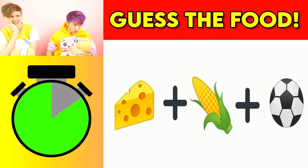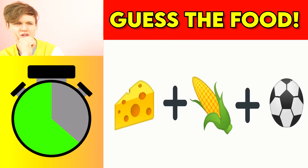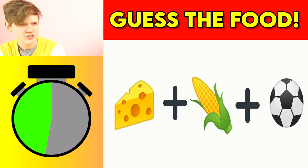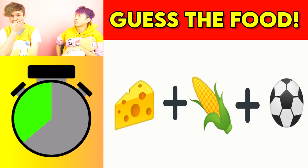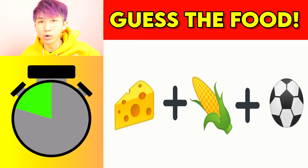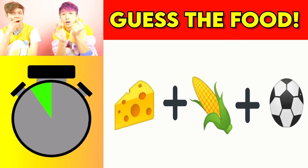Some cheese. Cheese, corn, soccer, and/or football, depending on where you are. Cheesy corn ball? Cheesy corn football. Cheesy corn bread. Wait, this is actually hard. Cheesy corn soccer. Cheesy corn sports. I'm good at sports. Justin's really good at soccer. Cheesy corn goal, because you know the score, they say goal. Cheesy corn dog. But that's not a dog. Well, you play fetch with your dog and a ball.